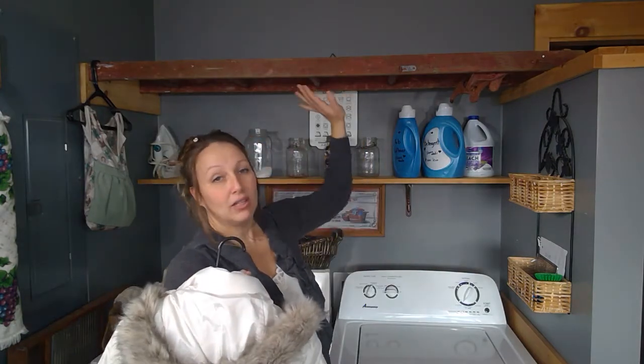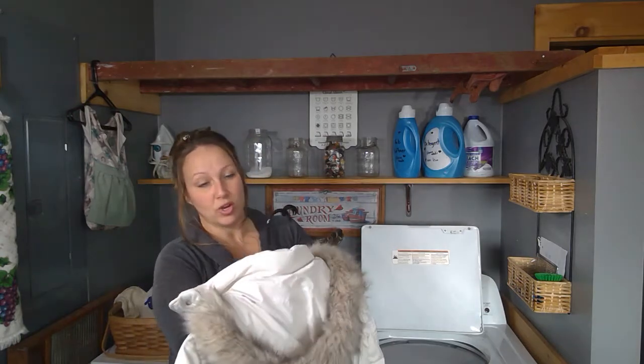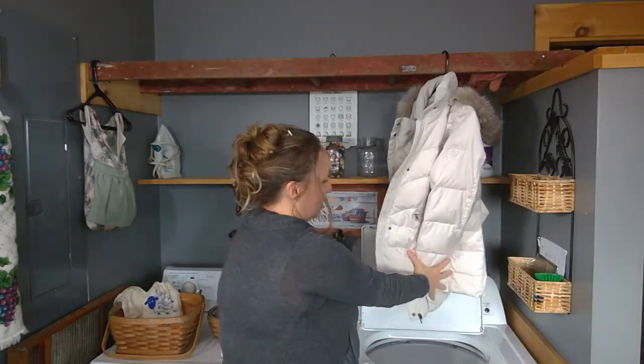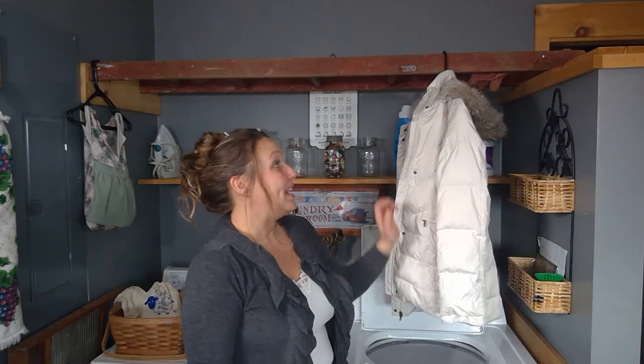The reason why I love this ladder is because it's hanging literally right above the washing machine. And for her coat, and we've done this for a lot of other items also, where we've had to wash them and then they needed to drip dry in the house. You just put a hanger inside of it and it hangs right here, and then boom. Of course, when it was wet, it hung straight down and it dripped right down into the washing machine. And there was no mess on the floor, and it was quite heavy.